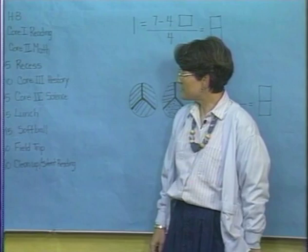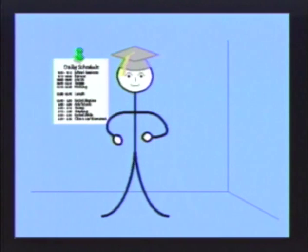Once you have posted and explained the schedule, stick to it. If an adjustment is necessary, post the change and make sure the students understand. Watch.